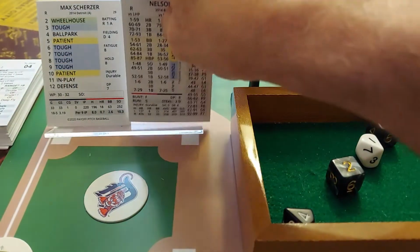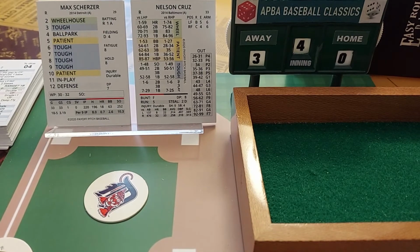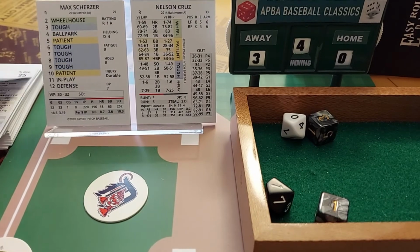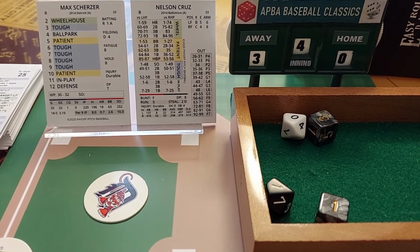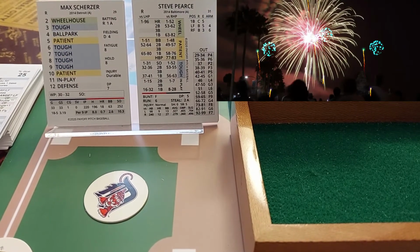One away, Nelson Cruz. Dangerous hitter here. Four is ballpark, and 10 is going to be wheelhouse. We'll get a percentile number off the fat card. 32 is a drive. It might be. It could be. It is out of here. A home run for Nelson Cruz, and the Orioles are on the board. The tally is 3-1 now, Detroit.